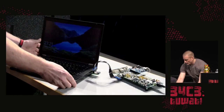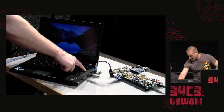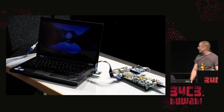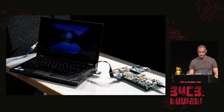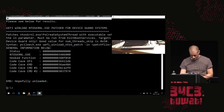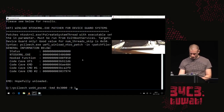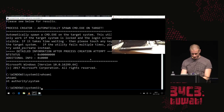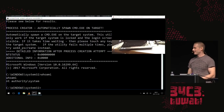Here we have the Windows computer. I tried to log on to that one using no password at all. And as you can see, we couldn't log on. If we switch back to the presentation, let's change that. Let's spawn a system shell. Here we are, system.